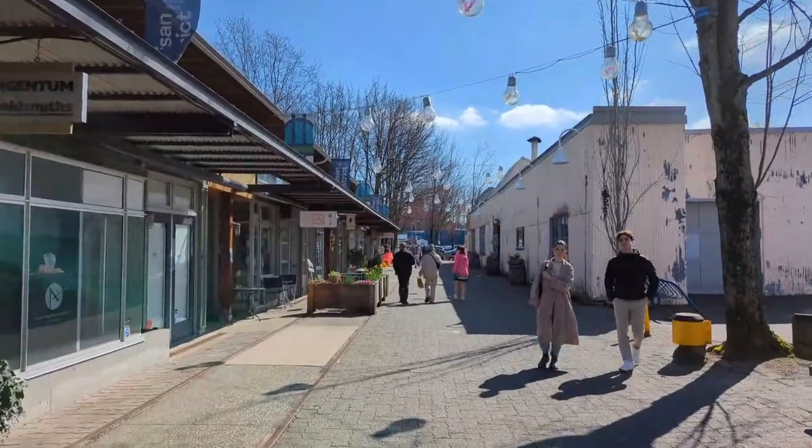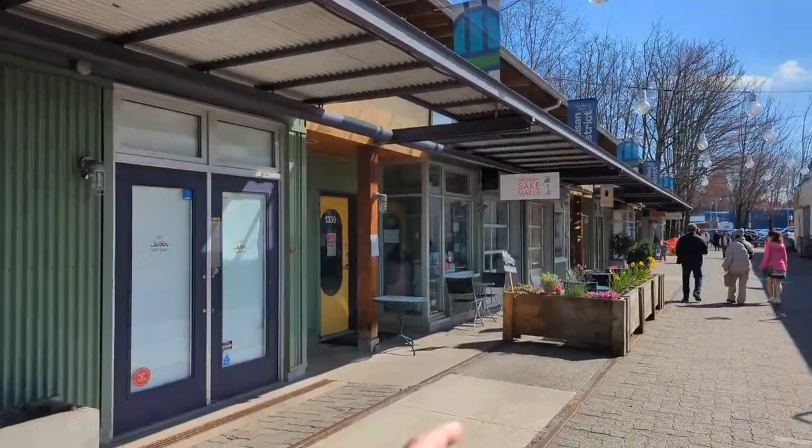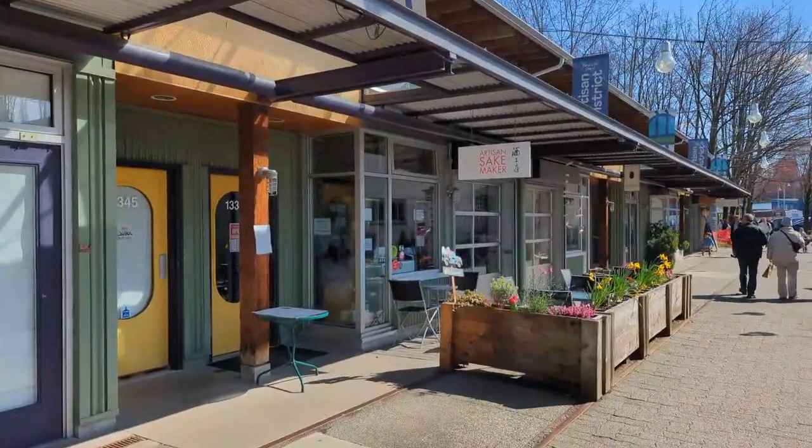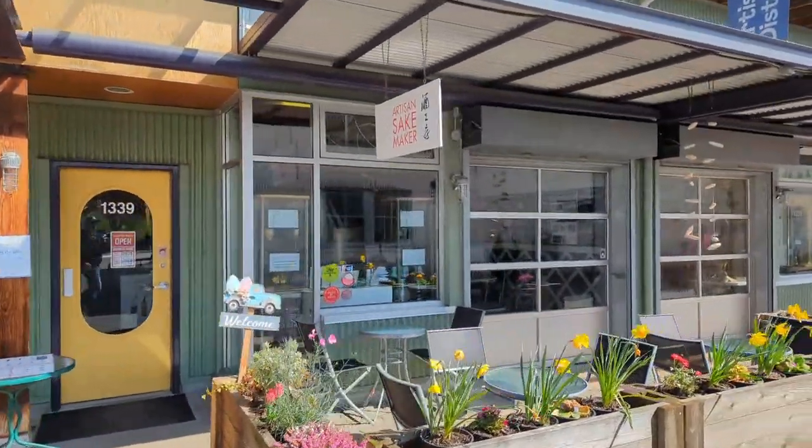Jody, the Squid's like, the sake place is good. Yeah, it is good. It probably will get a little busier later. This is the artisan sake maker over here. It's so good. Multiple types of sake. There's a few people in there right now, actually.